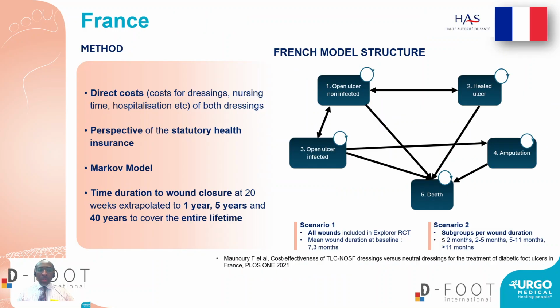Looking at the France model, again based on the statutory health insurance in France and the Markov model, this data was extrapolated to show 1 year, 5 years, and 40 years. As such, it was trying to look at the entire lifespan of the patients, as in they can have ulcer, recurrence of ulcer, or healing and remaining healed. And this was done in 2 scenarios, looking at the ulcers as based on the Explorer study, or looking at the time of initiation of the treatment.